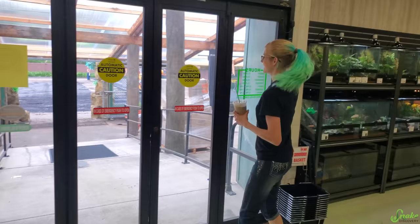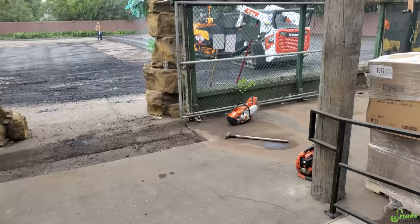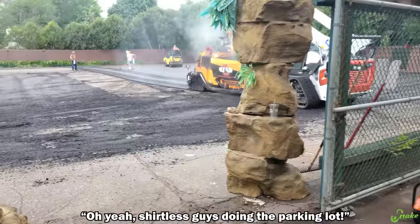So we have a lot of noise going on outside. It is noisy, and I had to come in through the back door. We can't use our front door today. Not right now. Do you want to show them why? Look. Wait, if I open it, it's going to get really loud. That's fine. Okay, you asked for it. You got people out there with shirts off. Oh yeah, shirtless guys doing the parking lot.